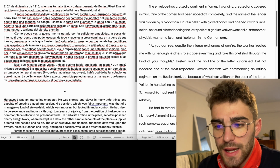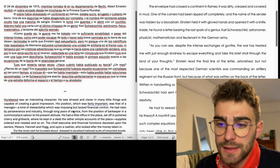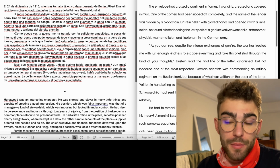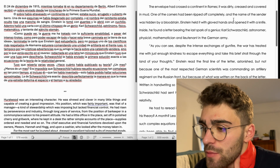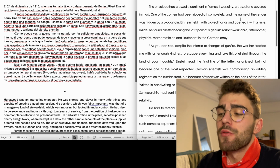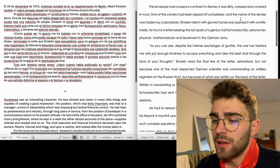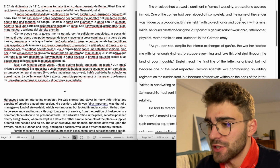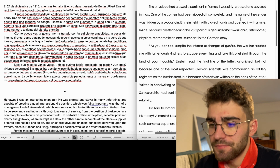Una de sus esquinas se había desgarrado por completo y el nombre del remitente estaba oculto tras una mancha de sangre. One of the corners had been ripped off entirely, or completely, I've got here, and the name of the sender was hidden by a bloodstain. Now, I thought about putting, and the return address was hidden by a bloodstain, but I felt as though it was straying a little bit too far away from the Spanish. It maybe would have sounded better in English, but I think it works better like that.